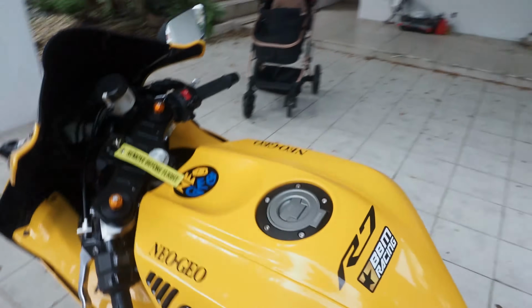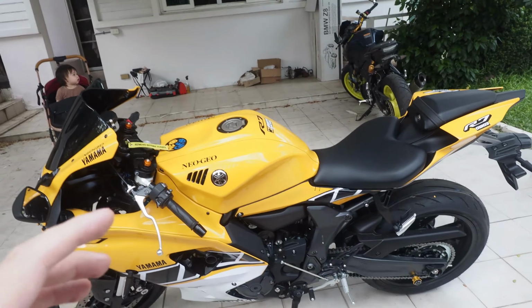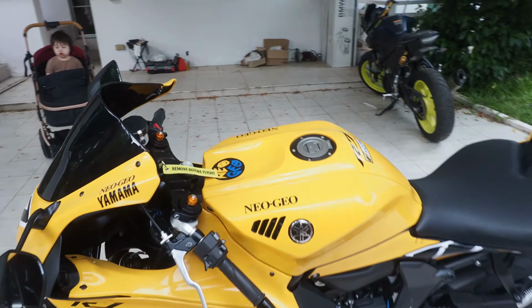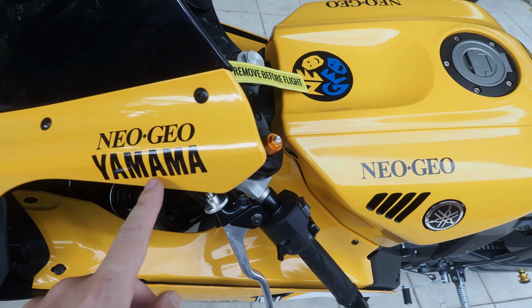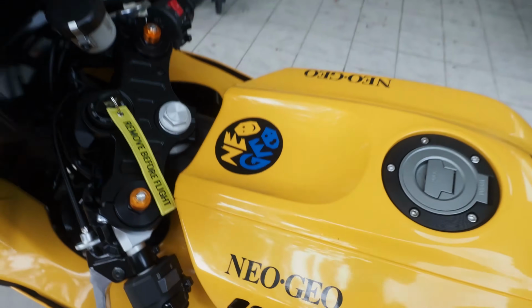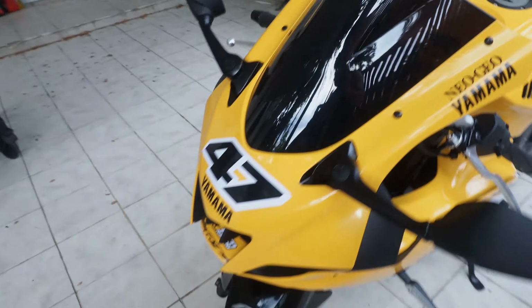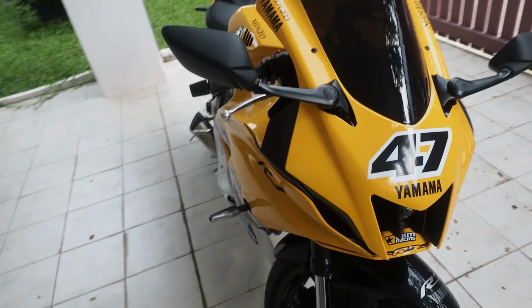And I've added a few little features. So this is a Rossi rep of the Kenny Roberts homage. But I took all the Rossi stuff off and replaced it with something that shows my age, which is the Yamama, which is an 80s joke, Neo Geo. Then you go 80s, 90s, and a nice little Neo Geo logo there. My old number that I used to use, 47, not 46. There's a story behind that. I won't go into it.